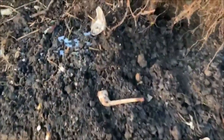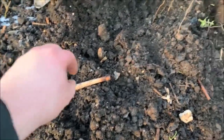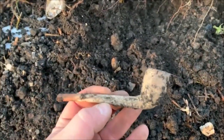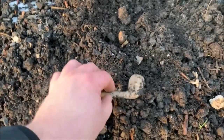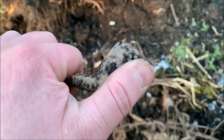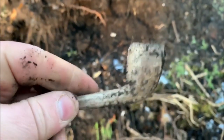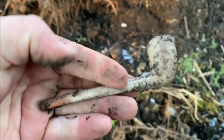Well, I've just had a wee cheeky scrape at the embankment there. Look at that for a find. Can you see it? Lovely clay pipe. Oh, it's even better than a lovely clay pipe. It's a thornback pipe. Look at that. Oh, beautiful. Beautiful thornback pipe.